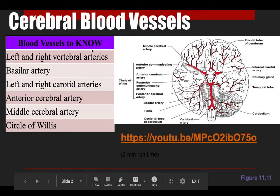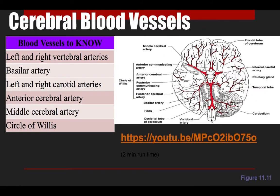The cerebral blood vessels, that's what we're starting with. These are the ones you need to know. And if you look at this image, the way to think about it is imagine that you have your sheep brain that you were dissecting, but now you flipped it over on your dissecting tray so that the top of the brain is now on the tray and the bottom of the brain is up and facing you. So this is what we call the ventral view. And here you can see that this is the pons. Here's the cerebellum. Here are the temporal lobes. Here is the inferior part of the frontal lobe, and then the parietal lobe is away from you, out of view.